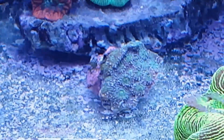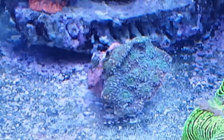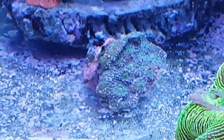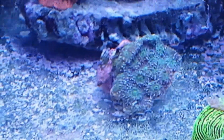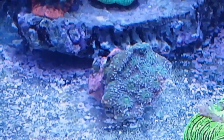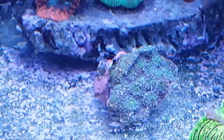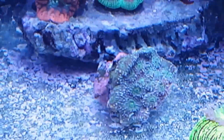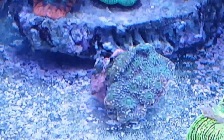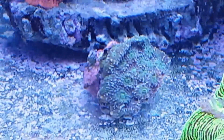Okay, onto the not so good. This mint green chalice got really exhausted and browned out a lot, and in some areas bleached. It just basically was really out of sorts. Now it's finally starting to get a bit of a mint green coloration to it in areas, so I've left it down there on the base of the tank and will slowly but surely raise it up again. But it went in there a beautiful coral. If you look at some of my old videos, you'll see it.